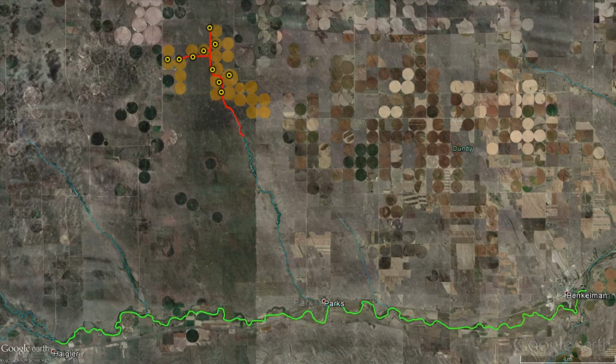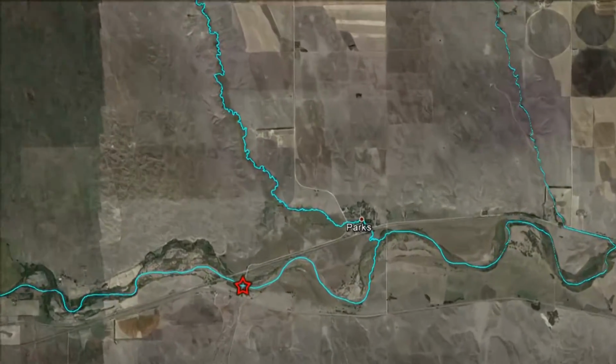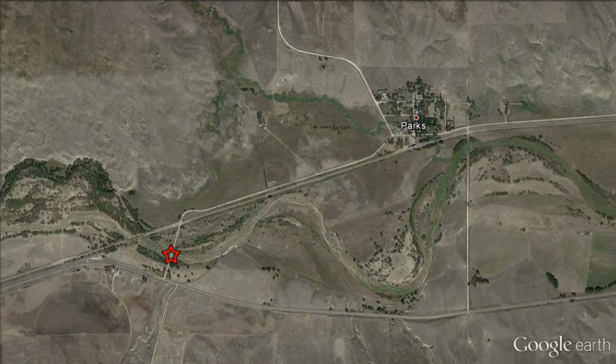It's also roughly halfway between where upstream the Republican River begins, at the confluence of the North Fork and Rickery Rivers near Hagler, Nebraska, and downstream at Benkelman, Nebraska, where the South Fork empties into the Republican River. Before moving downstream on the Republican River, we'll examine the river just upstream of the confluence with Rock Creek, about 1½ miles west-southwest of Parks.